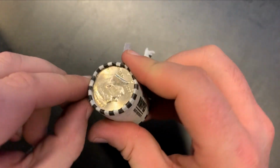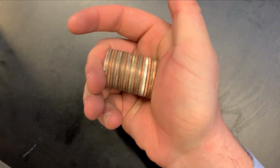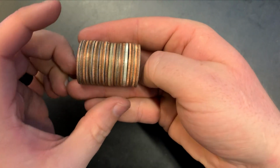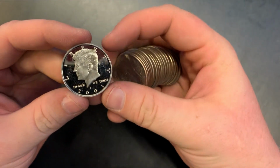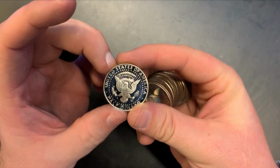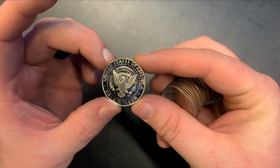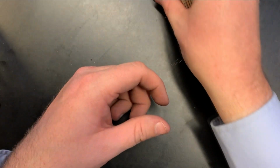All right. Roll number 30. Nice. Roll number 30 pays out, and we have 2 silvers in here. One might be a silver proof with how thick it is. It is 2001S. Look at that thing. I found silver proofs before in a loose bag out of a small town bank, but here we go again. More proofs, 90% silver, okay.